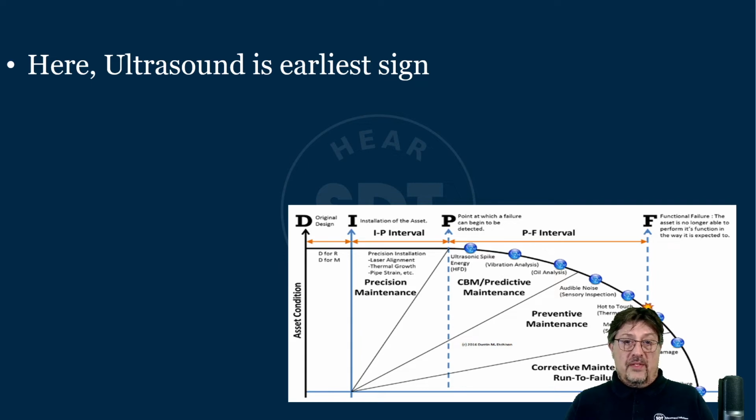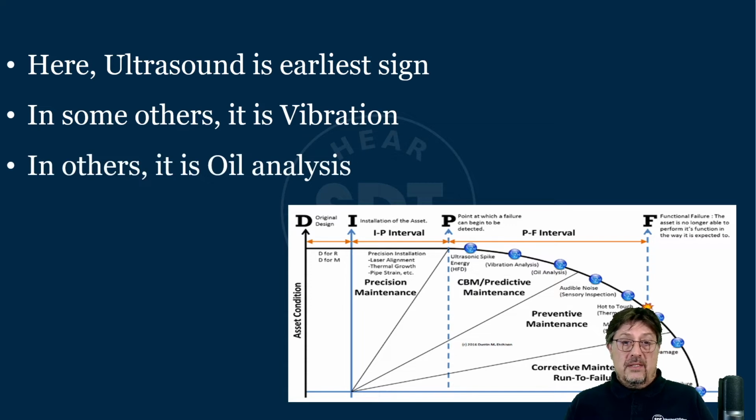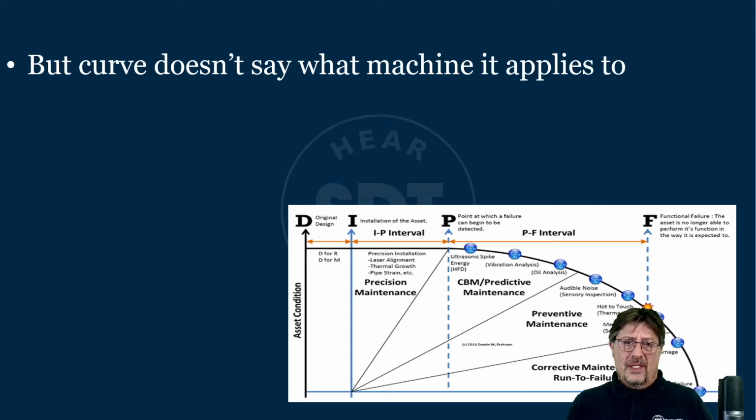Now here in this one, ultrasound is the earliest sign. Knowing that I'm coming from the ultrasound world, I would be very happy to make this tattoo on my forehead and talk about this DIPF curve only, because it would be a quite interesting sales argument. But it's not the case, because in some others there's vibration, depending on who is publishing it. Then in others there is oil analysis. So which one is correct and which one is not? And then you can usually see people sitting and discussing it and basically creating a conflict, this versus that, which is completely irrational, to be honest.